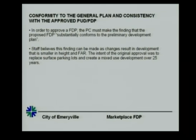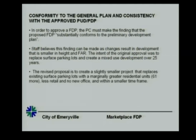And the buildings was a mix of housing, office, and retail. And this was to occur over the next 25 years. The revised proposal is to create, like I said, a smaller project, with marginally more residential units, a little less retail, but no new office, and also within a smaller time frame. You may recall the existing marketplace does have a tower where most of it is used for office other than the ground floor.